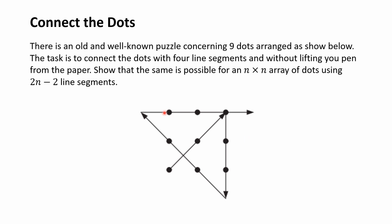And the same is possible if you have an n by n array, and you can use only 2n minus 2 line segments. So in our case here, n is 3, and this is 6 minus 2, or 4. So this is what we've done here. So the problem I pose to you is try this for n equals 4.